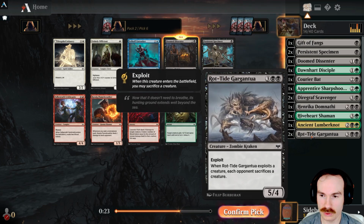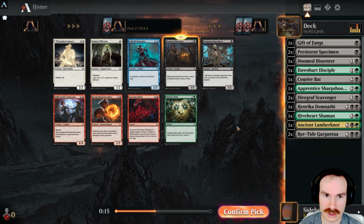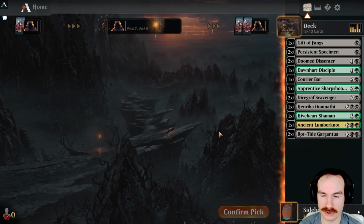Man, we're so well set up to be an exploit deck, but currently we only have the 2 Gargantuas. There's a Witch's Web here too, and currently our removal is a Gift of Fangs. So that's a little concerning. But I'm still going to go with the Doom Dissenter. The Time Buyer.